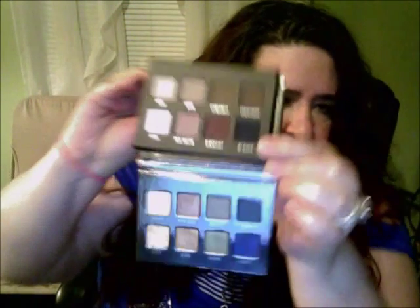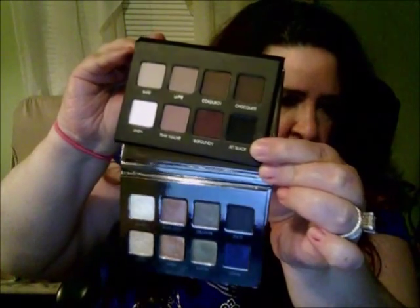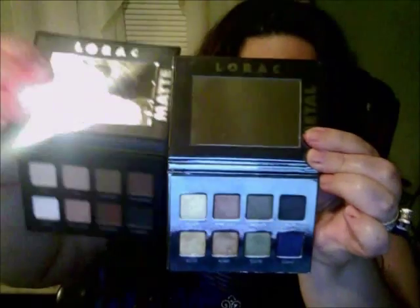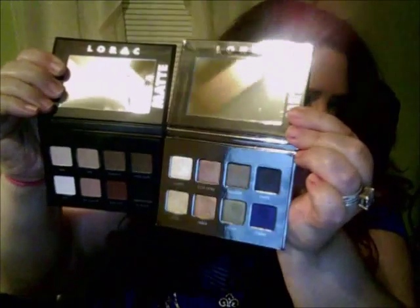Because there are 8 shades in both of them, it's almost like having the whole thing, matte on top and shimmer on the bottom, just differently done. Sorry about the mirror. You could put it all together like this and it's going to be the whole length. So they're $28 apiece. I think the Lorac Pro is $42 or something like that, $40-some. So unless you do what I do, I think it is cheaper.